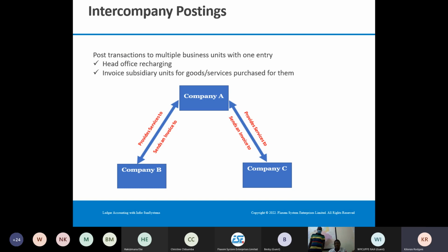SunSystems being Multikanban, it supports intercompany postings. With this, you can post a single journal in one Kanban, or in SunSystems we call it a business unit, and the same is automatically posted in another business unit. For example, maybe you have a chain of businesses, each with its own business unit. Assuming you are in the head office, you purchase an asset for a subsidiary Kanban. So you book that invoice in the head office business unit. Then you want the same invoice to be posted in the subsidiary business unit. So with intercompany posting, you just do the entry in the head office business unit. The same is automatically posted in the subsidiary or the target business unit.